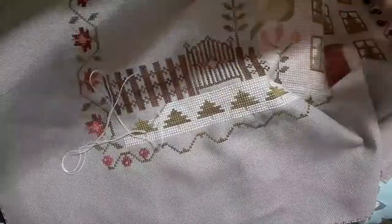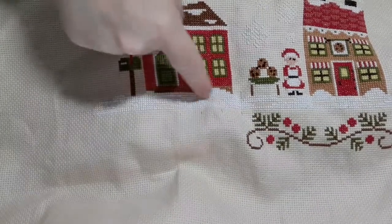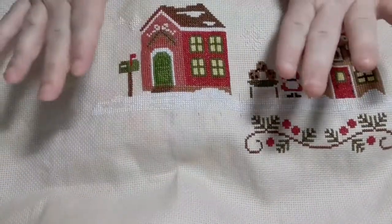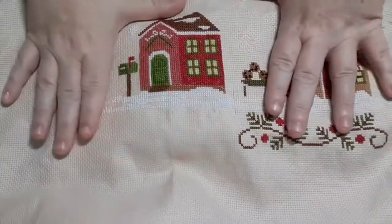Okay, so when I do my floss tube, I'll show I took a picture after I started ripping it out. I took a picture of how far I ripped. Basically, I started ripping this right here, and I got to about this point of the red, and it was so hard to get it all out. There's still fuzzies that I just couldn't do it anymore.